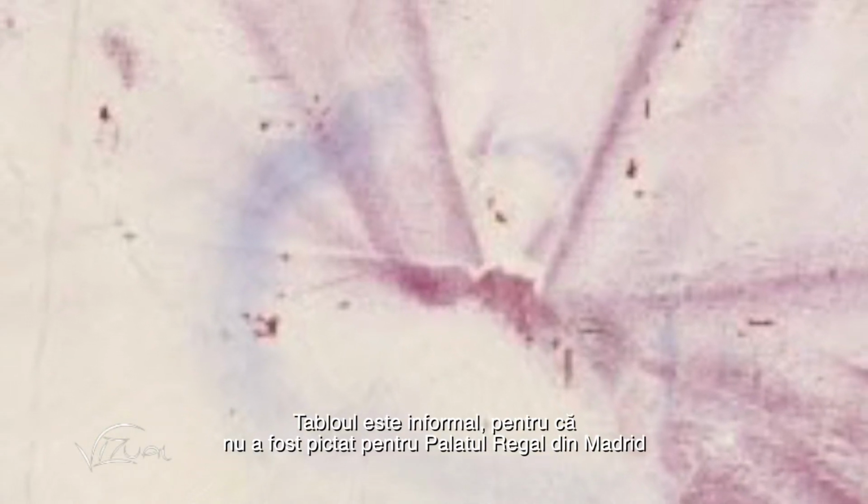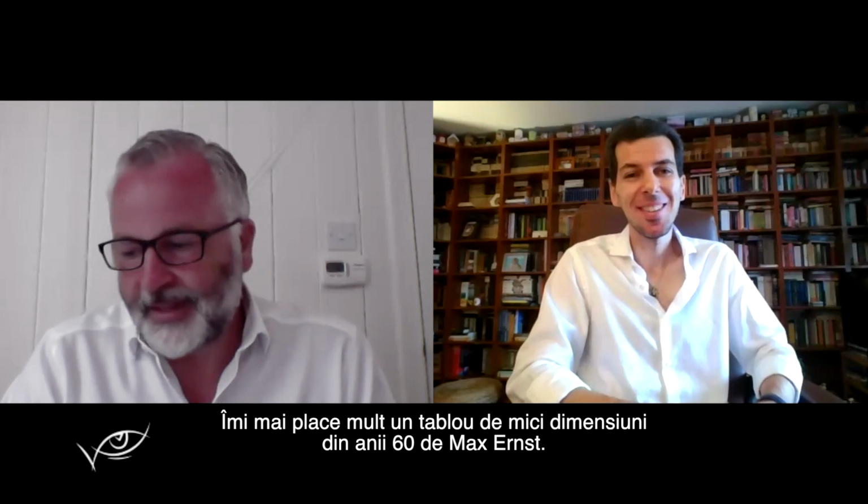So that's a favorite. But there's also other things, like when I was at the National Trust, there was a fantastic little 1961 Max Ernst, a tiny little painting of a scallop shell. So that's a magical thing. That's a favorite picture too.